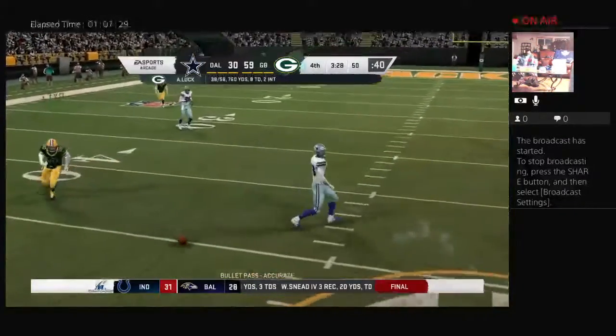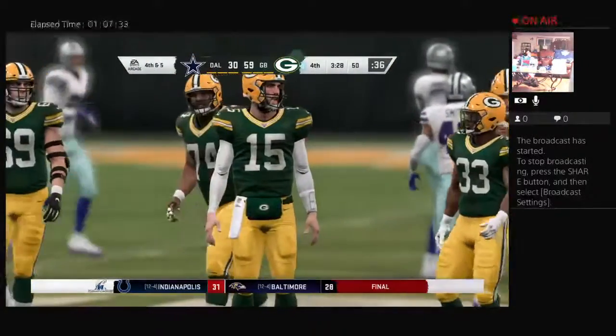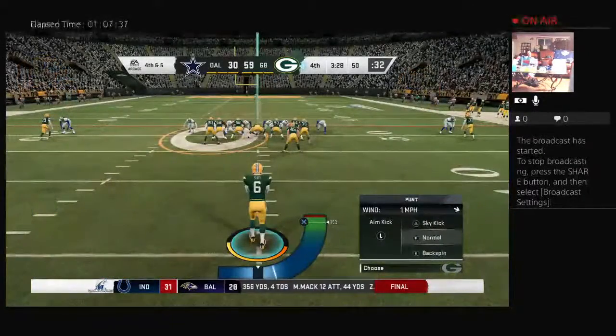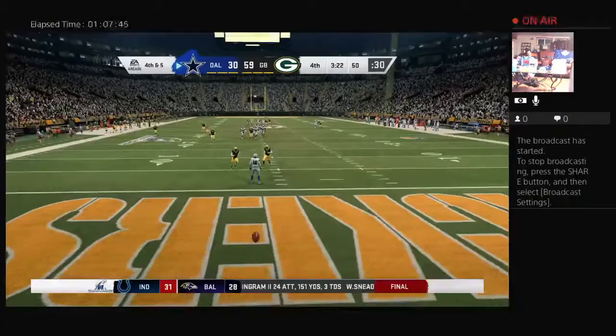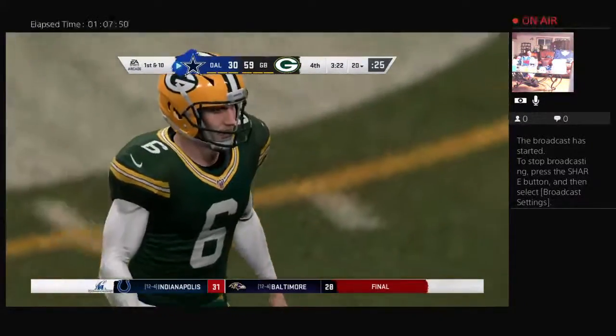Now, meanwhile, a pass that should have been intercepted, but it winds up falling incomplete. Not only was the call spot on, how about the execution of that defense right there? The zone was absolutely locked up tight. He was trying to force it in there on 3rd down. But if there's a time to force it, he felt like he needed to make a play, right? Yeah, exactly right. On 3rd down, you have to try and find something. There's nothing available there for him.